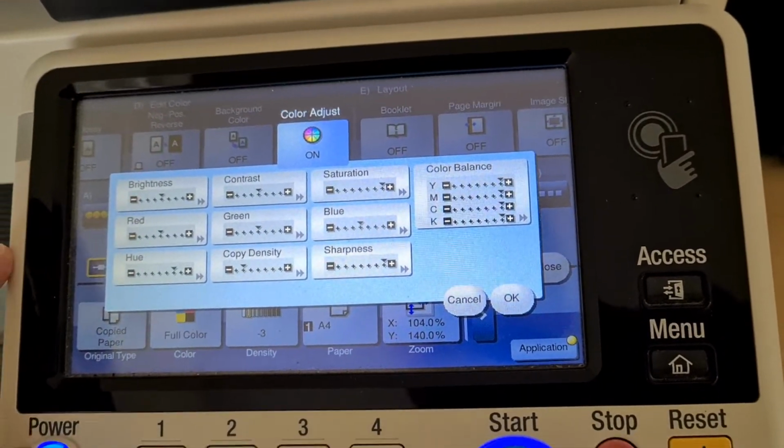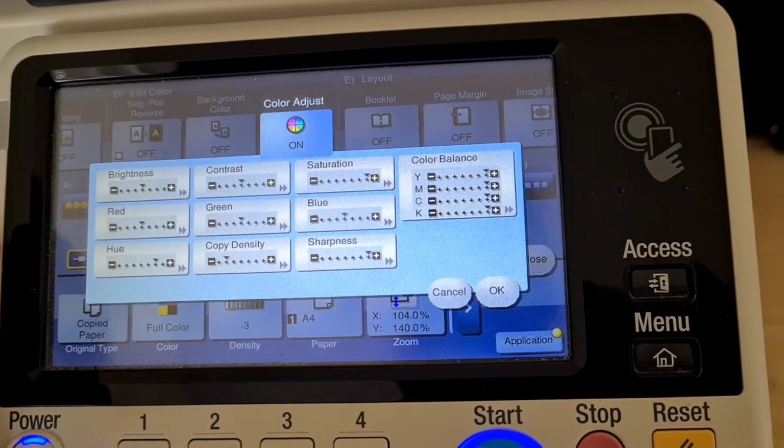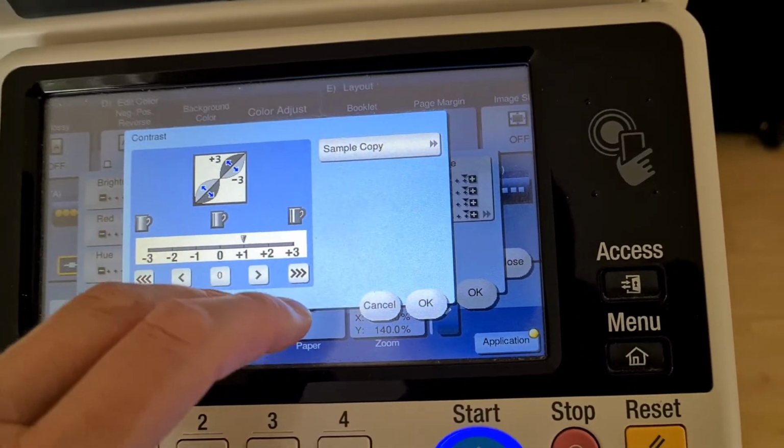I'm just trying to think what else we've got to do. We've got that gone. We're going to still use the hue. I'm going to use the contrast. I'm going to make it more contrasty.